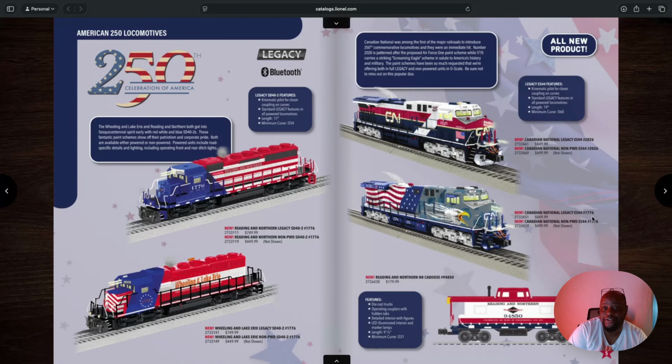Now it seems like we're really focusing on diesel instead of steam, and we can see some really interesting designs like this. I won't really get into the Reading Northern or the Lake Erie, but when you move over to the Canadian National, that's actually a pretty decent engine that I like the paint scheme on. The flag on there is pretty awesome as well, and of course the American 250 paint design with the Screaming Eagle. I love that.